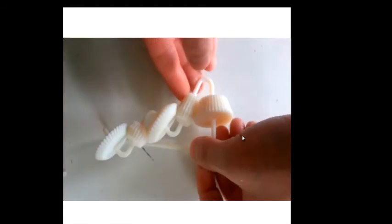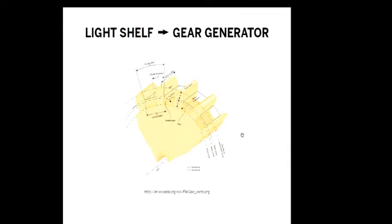So if we take a step back for a minute and think about that whole process, we started off with a basic light shelf idea, and then we ended up with a gear generator. So that's kind of all over the place sometimes. You can liken this to a conversation with a friend where what you're talking about now is way off the original topic. And that's the kind of conversation we like to encourage at times in the office, and it can often lead to new discoveries.